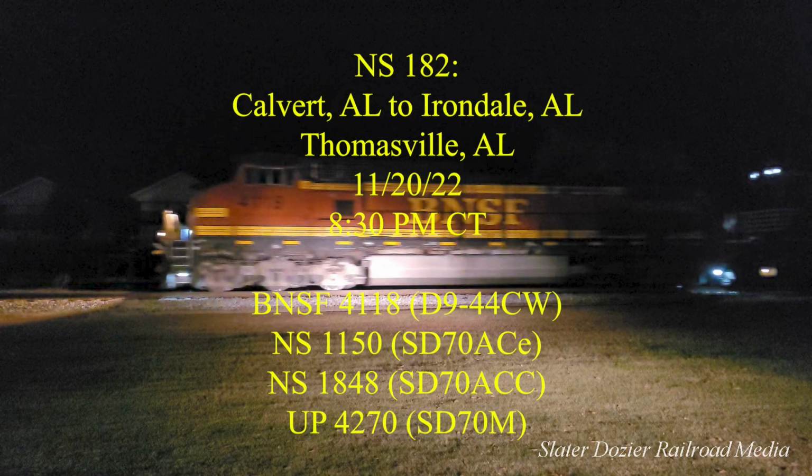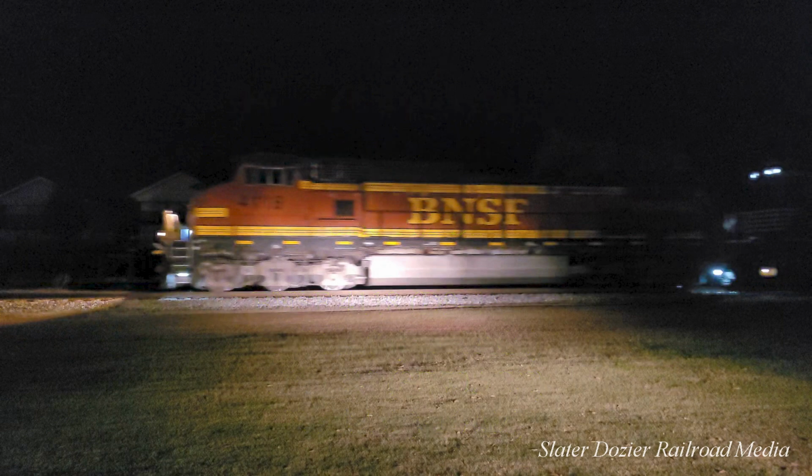On my way back home, I would hear the NS 3B dispatcher talking to NS 182 in Calvert, Alabama. I was pretty tired from the traveling I did that weekend, but upon hearing that BNSF 4118 would be leading 182 north, I decided to wait on it.